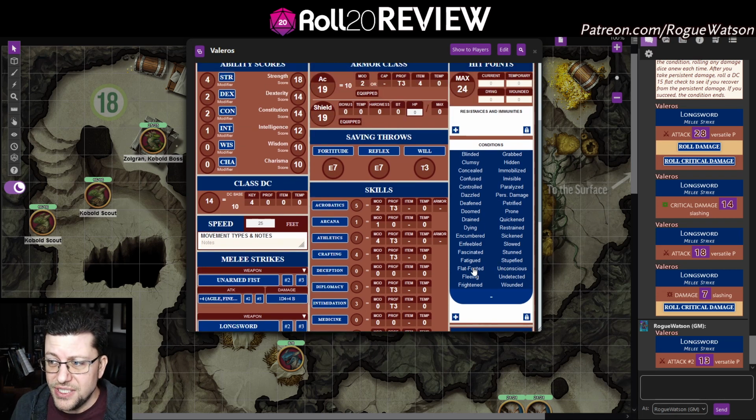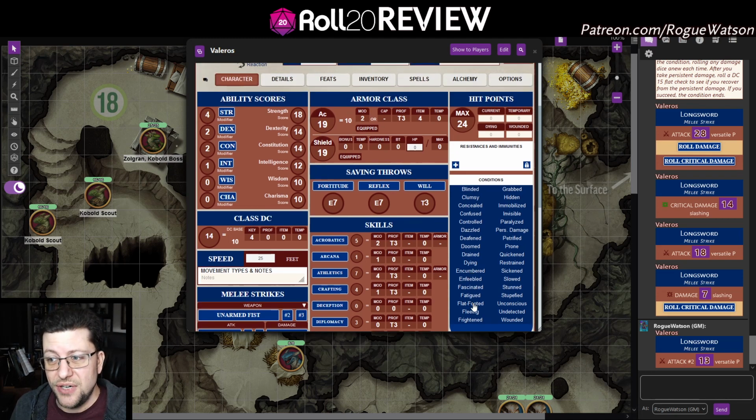For example, flat-footed is a very common debuff that you would inflict on people or on yourself. Basically, if you're caught being flanked or whatever else, like you kind of tripped up, but it's a -2 to your AC. Now that can be tricky to keep track of, but watch what happens. Here's the AC right here when I actually click on this. Look at that. It automatically deducts my AC in the character sheet.